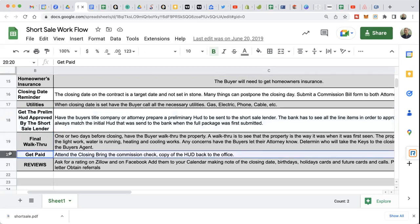Getting paid: attend the closing and make sure you get a commission check. If you're not there, make sure you're in communication with the bank. Get a copy of the HUD-1, get a copy of the check, anything you may need, because you do need to send those documents to the short sale bank unless the title company is going to do it for you. Sometimes they do, sometimes they don't.